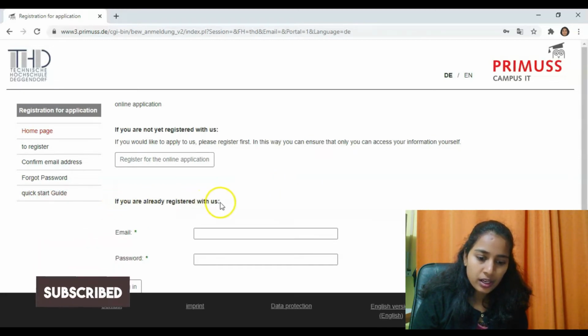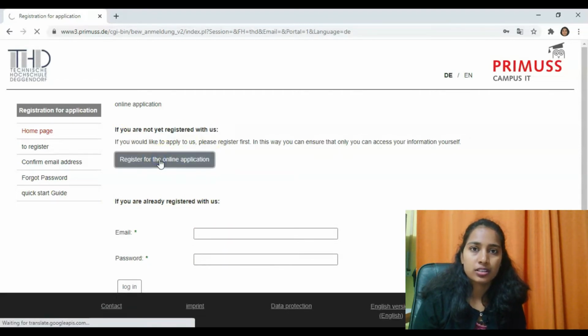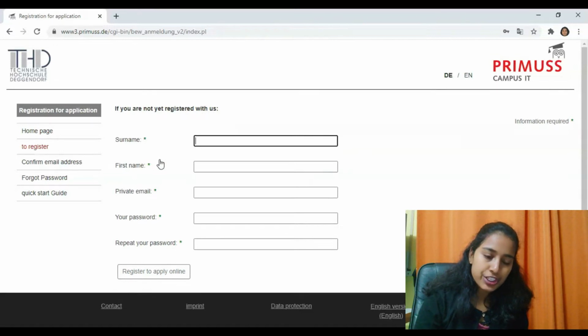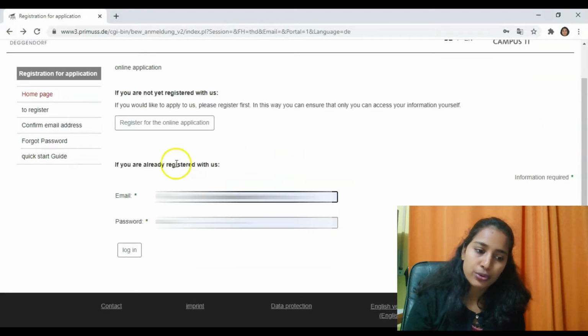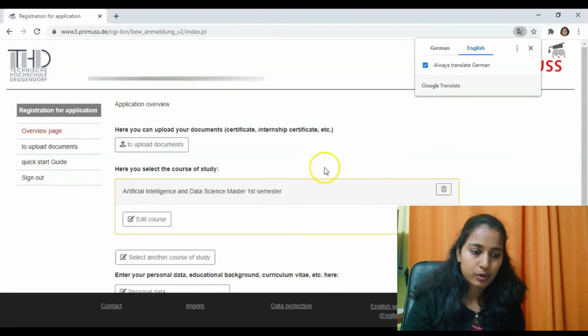Here you can see login and password. If you are already registered for the Primus Portal, then you need not register again. If you have login details, then you can directly enter into the application. Otherwise, click the registration form here. Then you have to fill in your surname, first name, email ID, password, and so on. After registration, you will get a link to your email ID. You have to click there and activate it. Then come to this page again, give your login details, and you will enter into the application process.